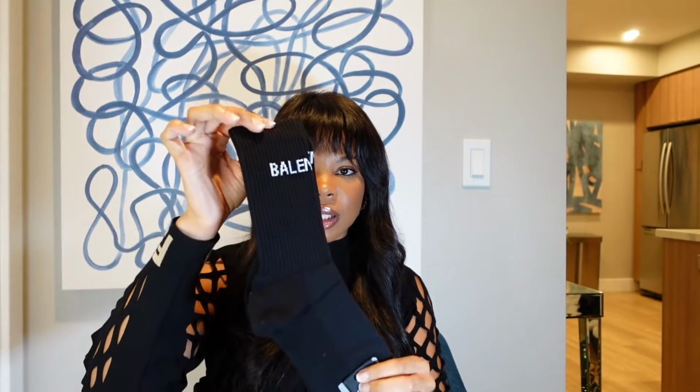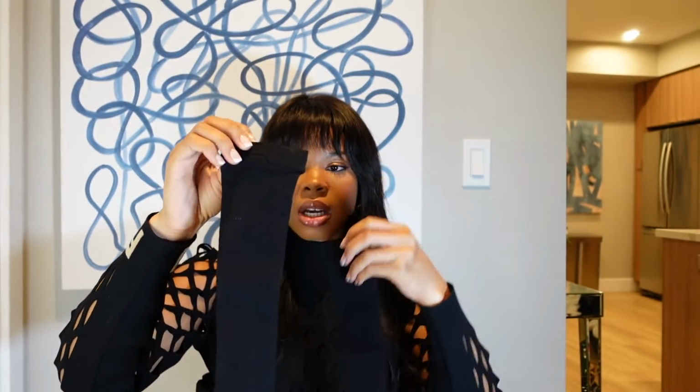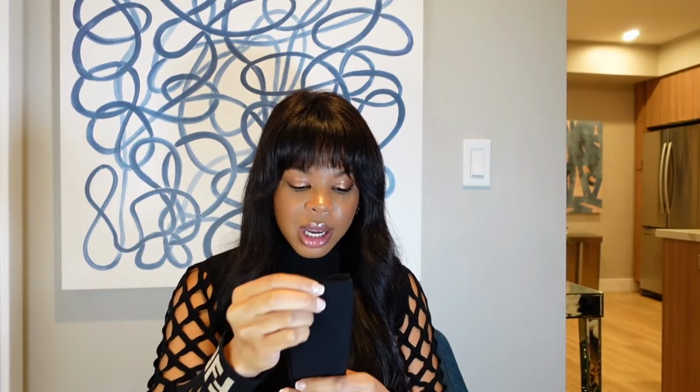I have these Balenciaga socks. As you can see, the tag is still on them. And then I also have these Fendi socks, which actually come in their own dust bag, which I thought was really cool and was not expecting. And these are Fendi socks. All three of these socks have never been worn. If I put my hand through the Fendi socks, you can see it's the Fendi logo all over. All of these socks are super cute, but they were just a waste of money to me because I have never worn them and I don't think I ever will.